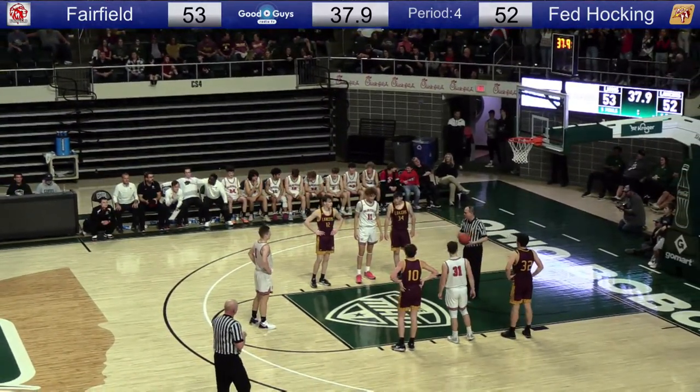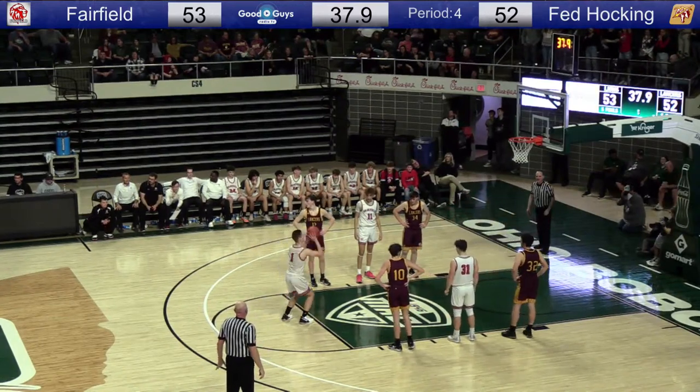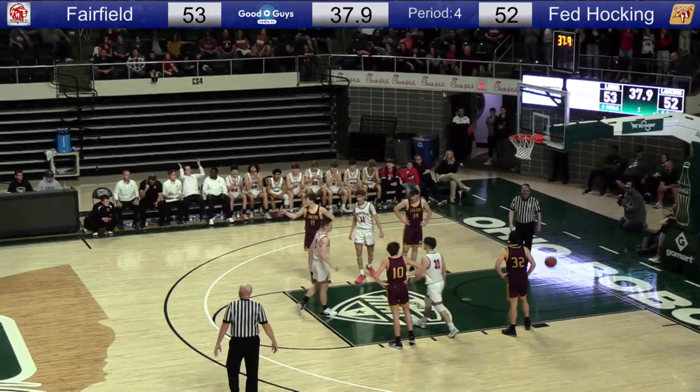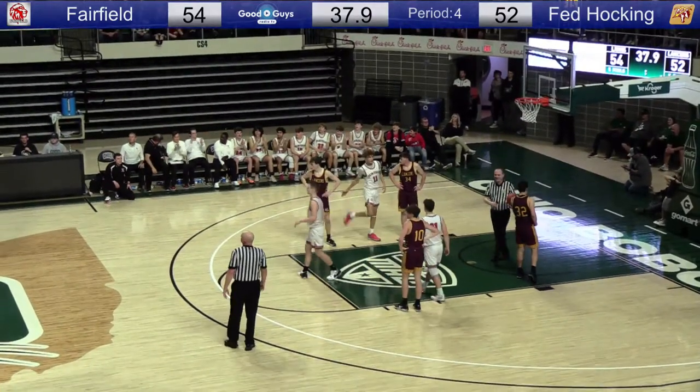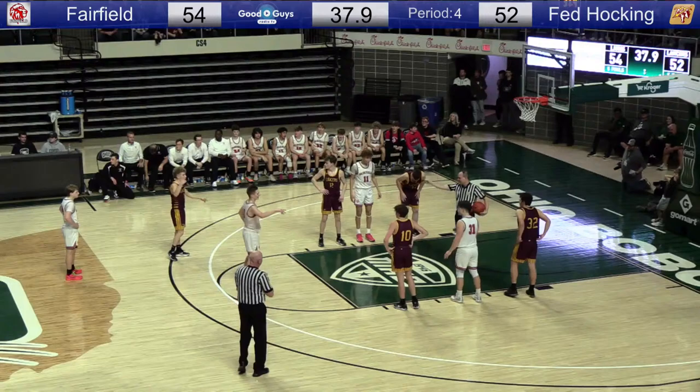Larkin Friend is 2-for-4 from the free throw line. He hit his first two free throws in that second quarter. He's missed his last two free throws. Hits that one, making it 54-52. 21 points now for Larkin Friend.